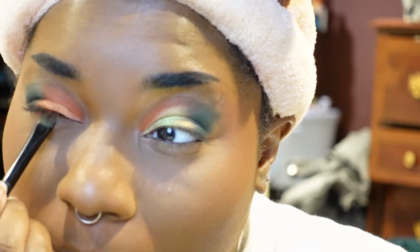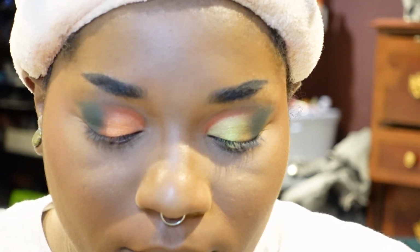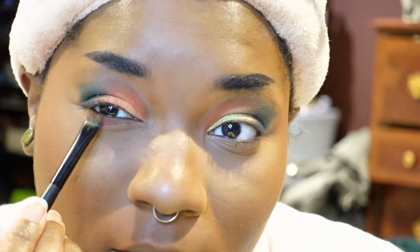I'm going to put a little bit of orange on my under eye. On this side. And it doesn't necessarily have to meet the green. I just want it to be visible, even just a little bit, because my eye bags are very big, very prominent. It is what it is. And yeah, you can pretty much see it, so that's fine.